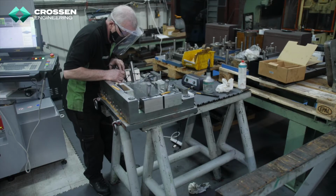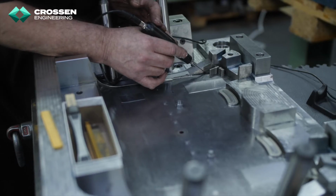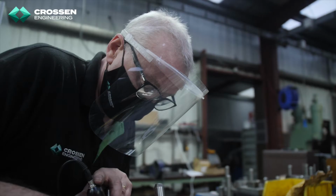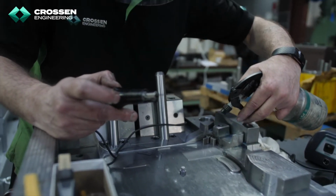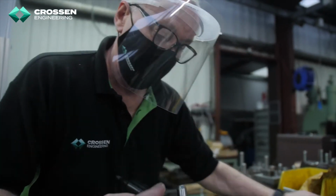I was a taxi driver. The pandemic came in, work ceased. So at that time, people were looking for visors, and Crossen had the machinery here to make visors, but they needed men to come in and do it. Fortunately, I was able to come and do that for them. I was at home on furlough at the time, so I decided to come and help. Just sitting at home and not being able to work, and knowing that being here would probably make some time go by.